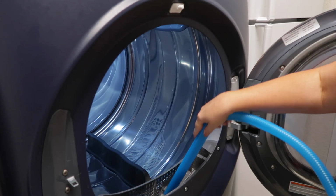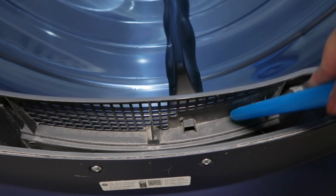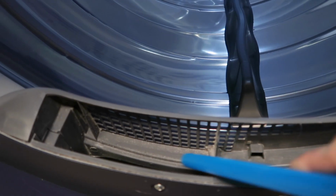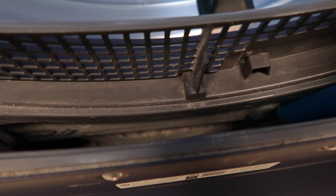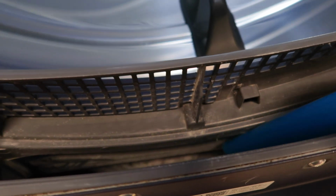Okay, so this little tool is just like an extension that will go deep down into the dryer. It does not fit onto the Dyson. If it does, I don't know how to do it, but I did put it on my zinger, or my Bissell zing. I call it my zinger, but it's the Bissell zing, and it works great.